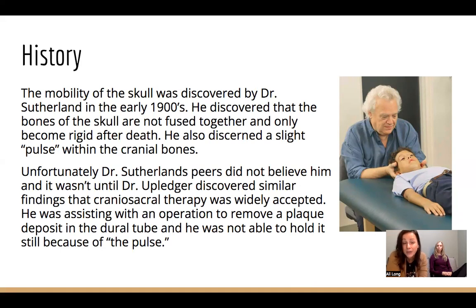He was assisting with an operation to remove a plaque deposit in the dural tube, and he was not able to hold still because of the pulse. So you can imagine this guy, Dr. Sutherland, in the early 1900s. He's got these findings, right? And he's like, "Oh my gosh, you guys, the cranium is not rigid and not fixed. It's mobile, it moves." And his peers going, "Well, we don't believe you. That's hogwash." And him trying to convince the medical world that this is a thing.